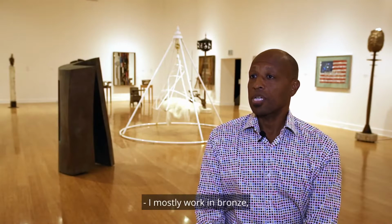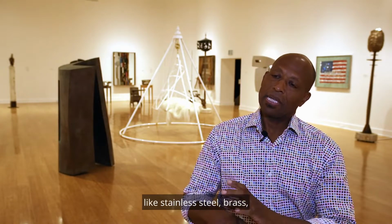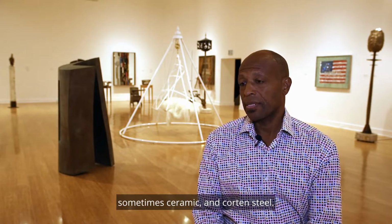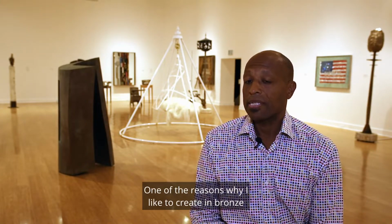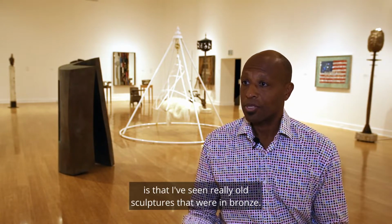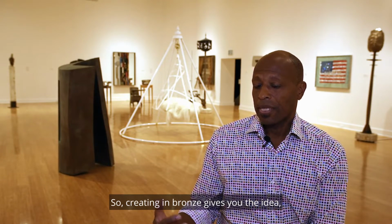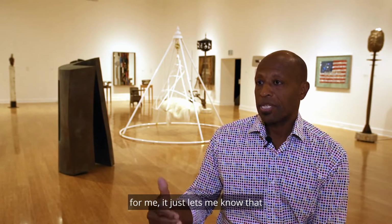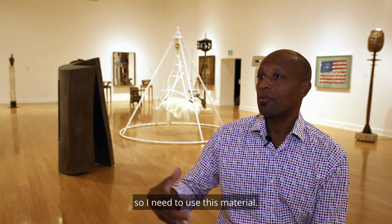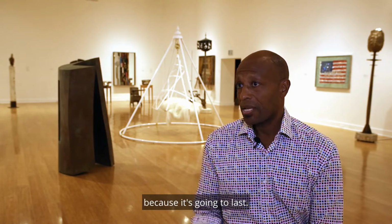I mostly work in bronze, but then I also use other materials like stainless steel, brass, sometimes ceramic, and Corten steel. One of the reasons why I like to create in bronze is that I've seen really old sculptures that were in bronze. So creating in bronze, for me, just lets me know that this is going to be around forever. So I need to use this material. This piece of art must be significant because it's going to last.